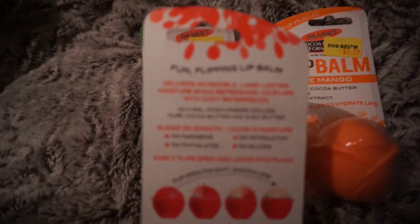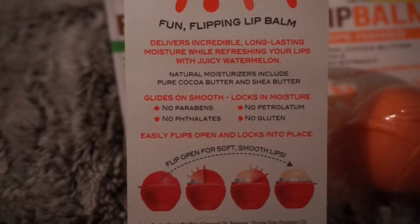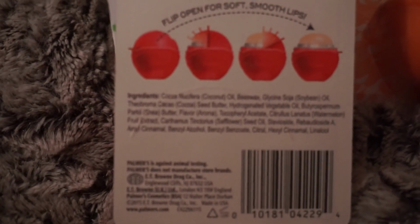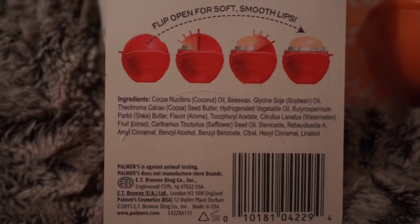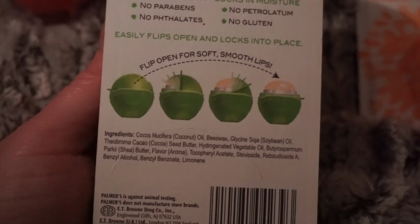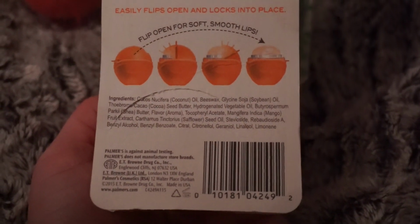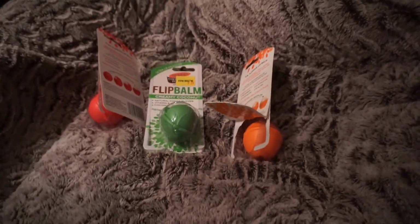So I will show you the back. They are just absolutely amazing. So no parabens, no gluten, no petroleum. I am just in love with these. I really am. Let me know if you guys have seen these anywhere else, but I have only seen these so far at Five Below. So let me get these out of here.